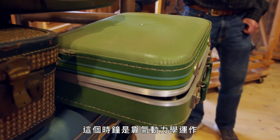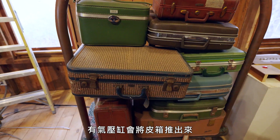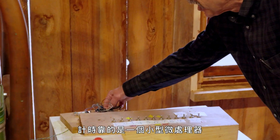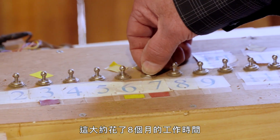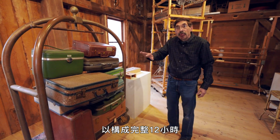This clock operates off of pneumatics, and it has air cylinders that will extend it out, lift up the lid. The timing comes off of a little microprocessor. This is probably about 8 months work. I'm going to build another 2 more sections on this for the full 12 hours.